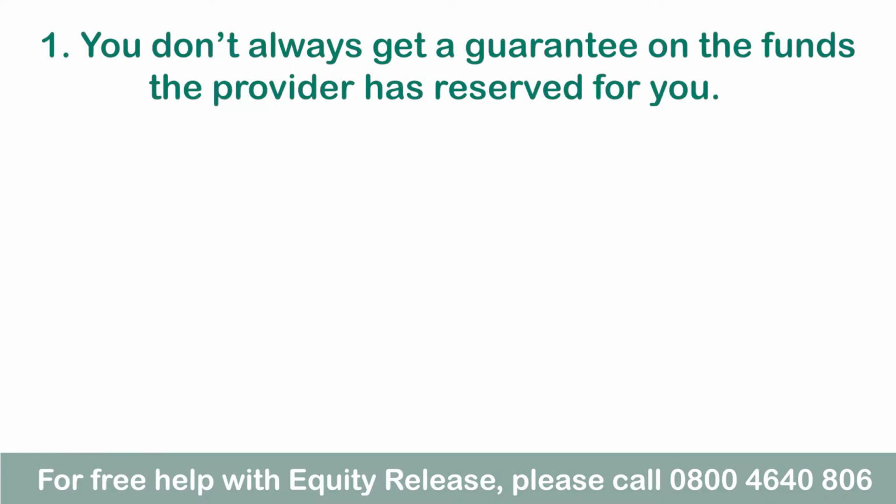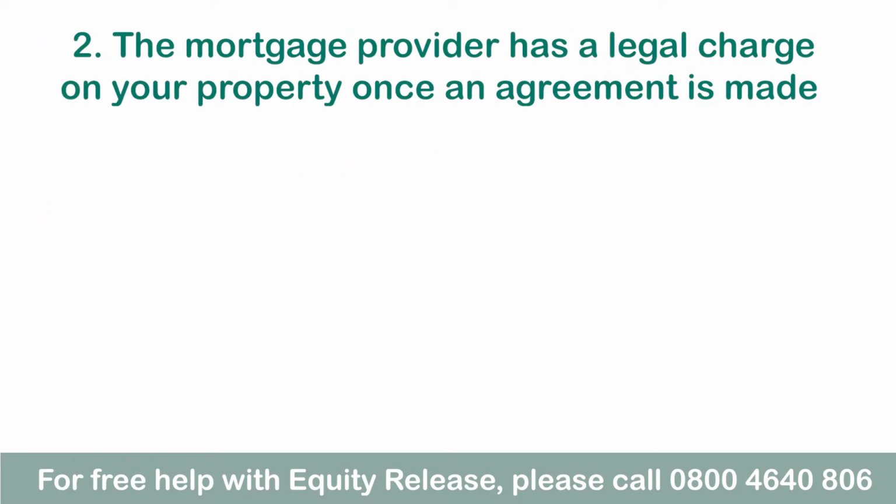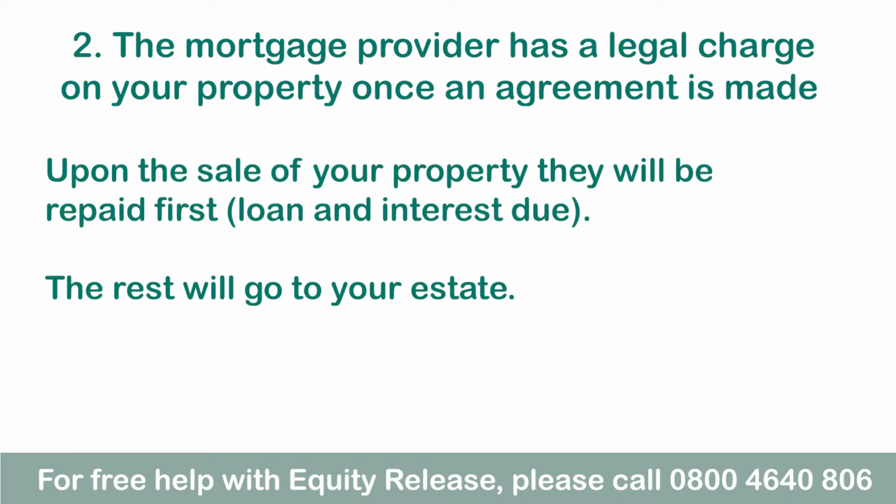Firstly, you don't always get a guarantee on the funds the provider has reserved for you. This means that they could be withdrawn at a later date. 2. The mortgage provider has a legal charge on your property once an agreement is made. Upon the sale of your property, they will be repaid first, loan and interest due. The rest will go to your estate.